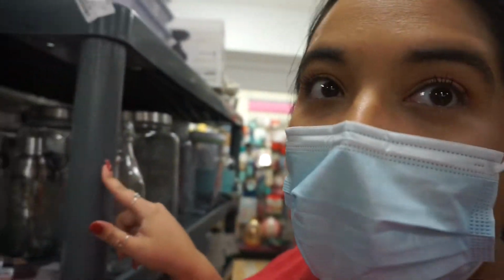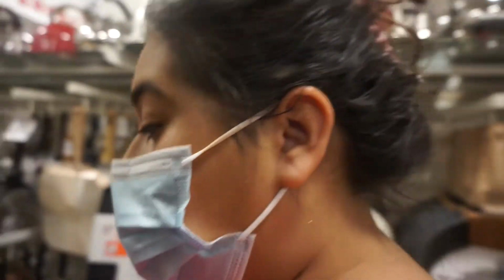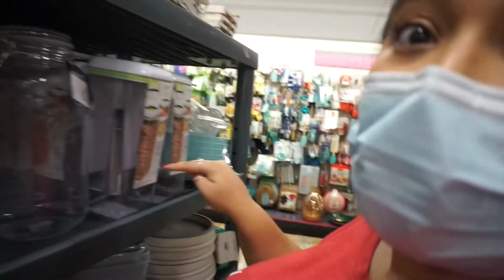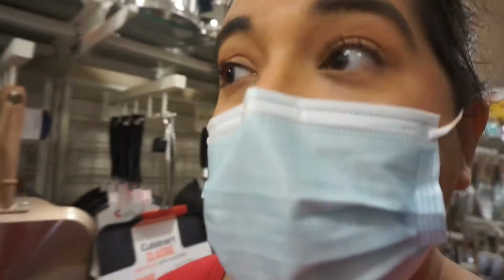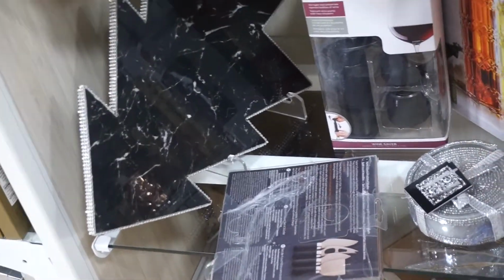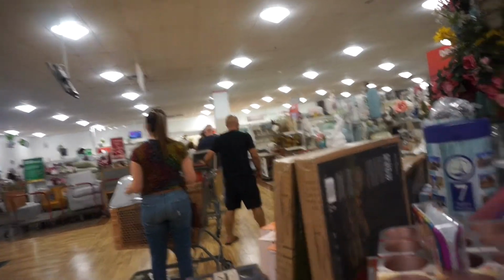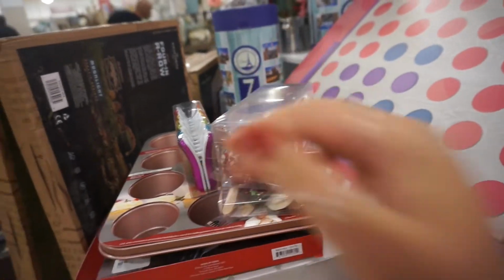I keep looking at the tanks. These are called tanks. This is stuff that's normally in the back that they pull out and try to put on the shelves. This is the newest stuff. So, Home Goods light pack. I have one, and that's not what I wanted. That's way too glam. Way too glam for me.